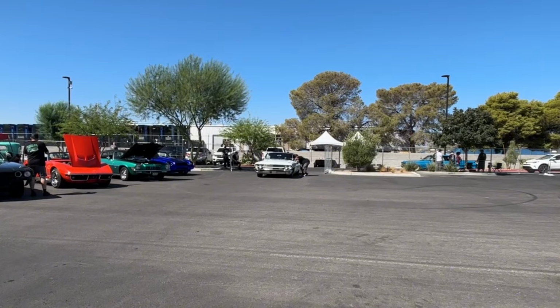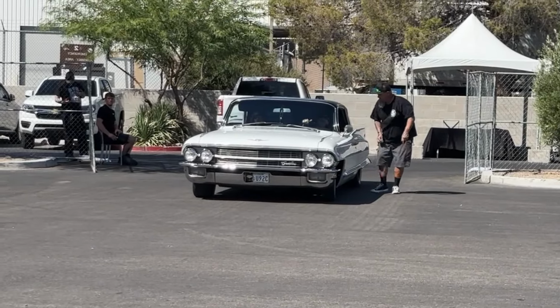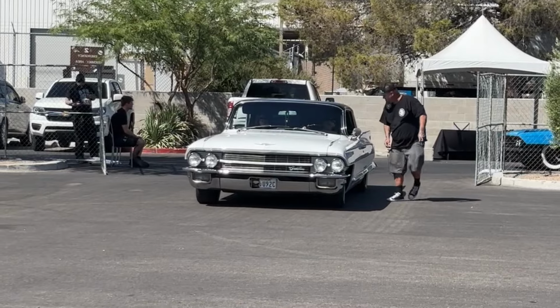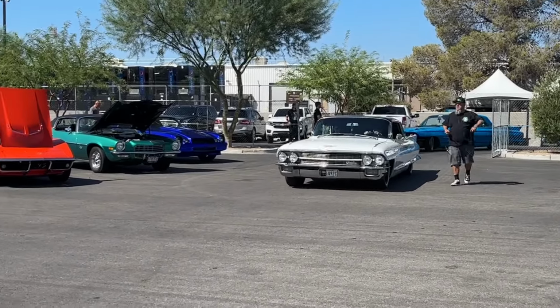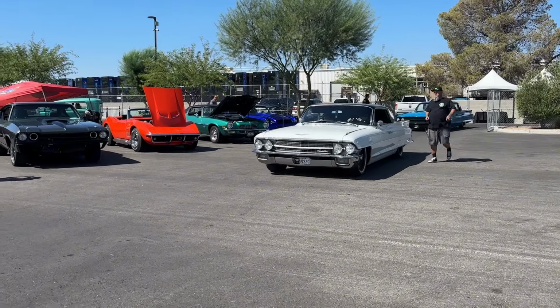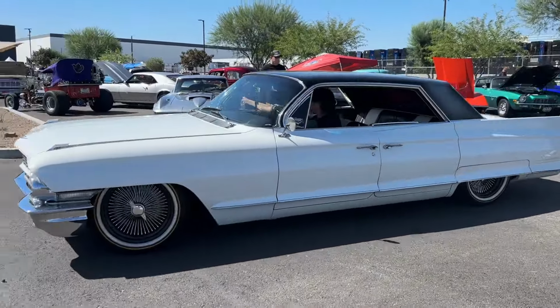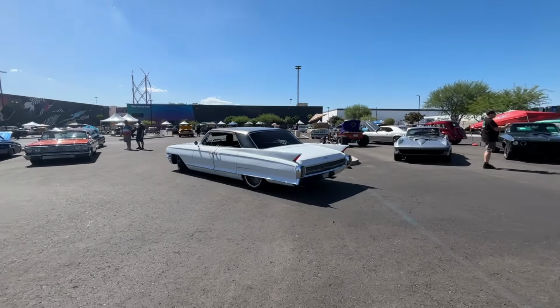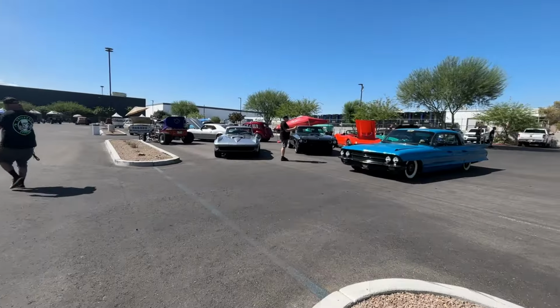It's fall. Not fall. So we're at the Dragstrip Zombie Show, folks, down at Area 15. It's Sunday, September 15th. Down here at Area 15, if you've never been here before.